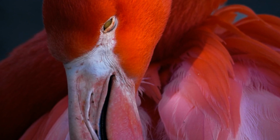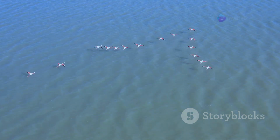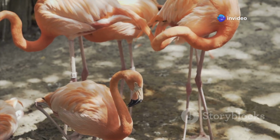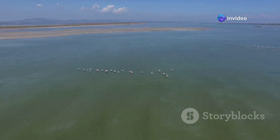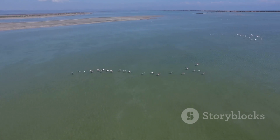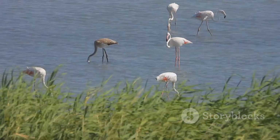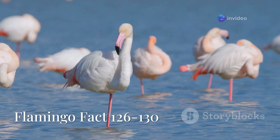Their wings have black flight feathers that are only visible when flying. Flamingos tend to walk and wade rather than swim. They are highly adaptable to extreme temperatures. Some flamingos have traveled over 1,500 miles in a single migration. Flamingos can be selective eaters, preferring certain shrimp species.